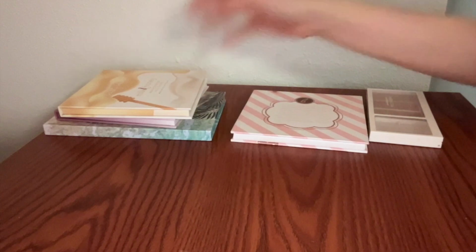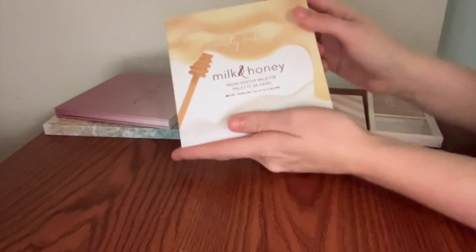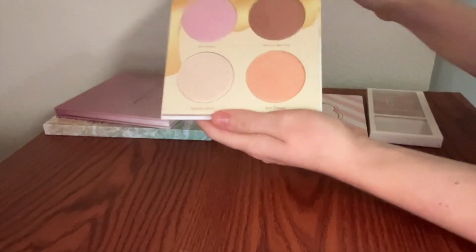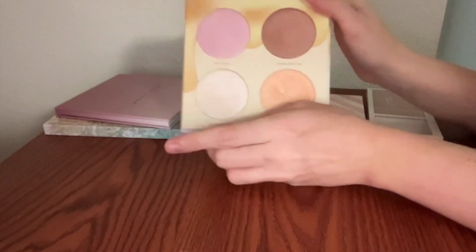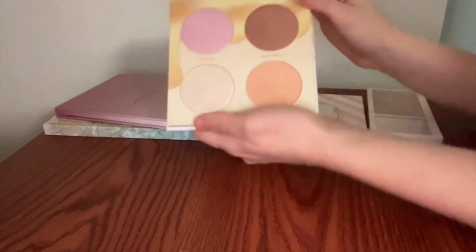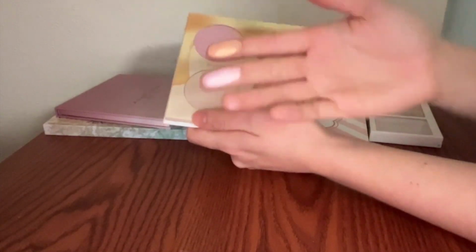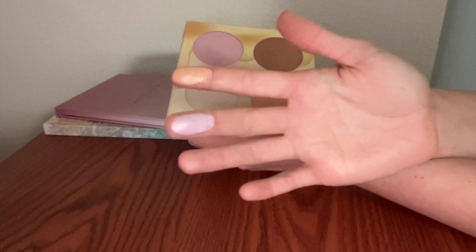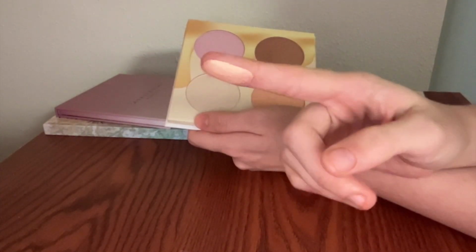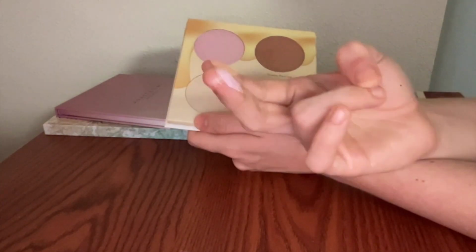I'm being too positive. Let's be a little negative. Unfortunately, this is the Beauty Bakery Milk and Honey highlighter palette. So these are all highlighters. And I bought this on BoxyCharm as well. And I was really excited because I thought these two shades were going to be really unique. And they are. They're very unique and very beautiful. The pink one has a gold flip to it. And then this orangey kind of gold shade.